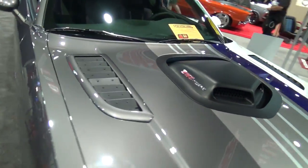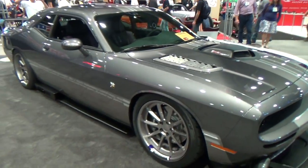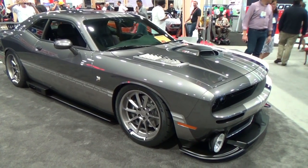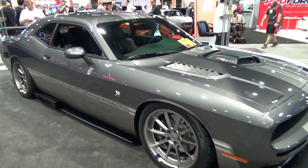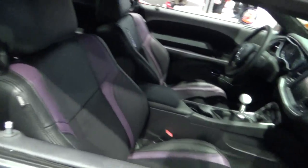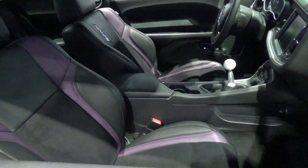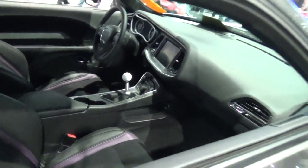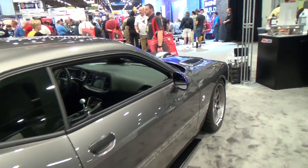I like the movers in the hood. I mean, it's a cool looking car. Right? Oh, that's a cool looking car. It's almost like a Two-Face. It's all gray on this side. It's called a Rapture. Which, by the way, is probably coming.